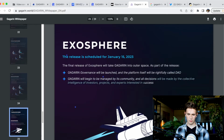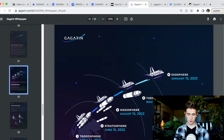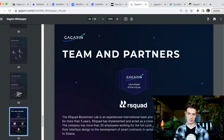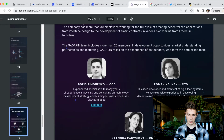Okay, so by the time they reach the Exosphere, which I believe was the last step, the DAO will be in full effect, and all of the decisions will be made by the community, the project, and its investors. Then here we have the team and its investors.